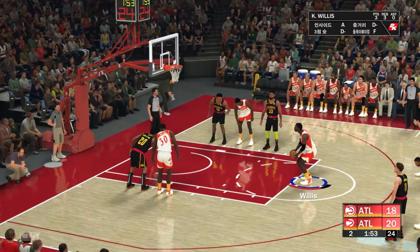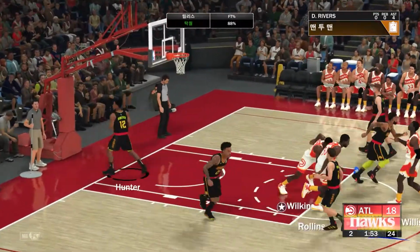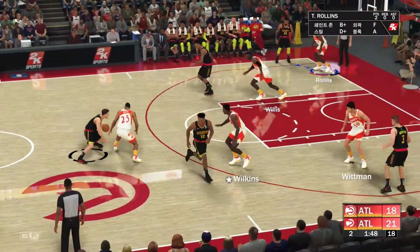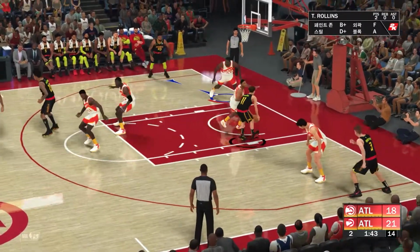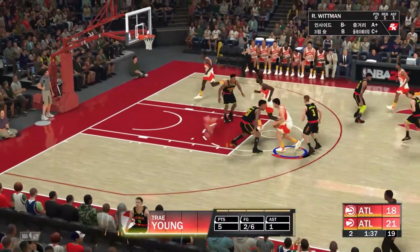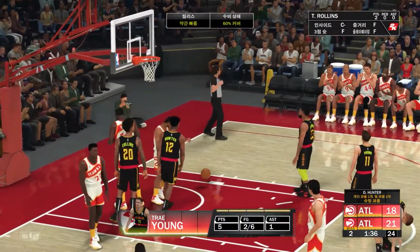Atlanta making some changes. Alan Crabb, he's checked in for Jones. And Kevin Huerter subbed in for Bembry. The Hawks trail by 3. They need a bucket in a big way here to regain some confidence. Here's Young. Rebound by the Hawks. Willis has got his 4th rebound in this one. Off the mark once again. Terrible quarter for him thus far.